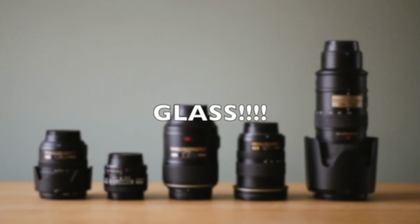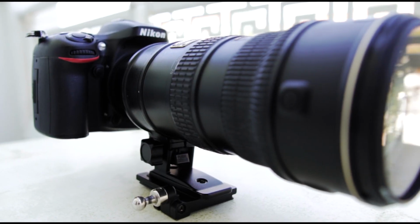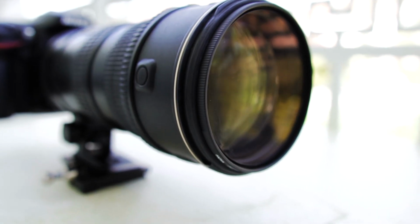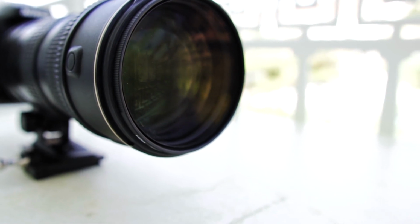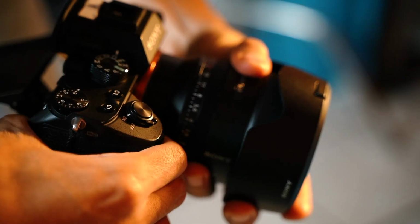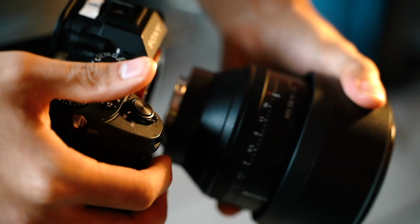Tip number three, that's glass, glass, glass. You can spend all the money in the world on the best pro body you can think of, a Sony A3 or a Canon R1 whenever it decides to come out, but that's not gonna instantly take your photos to the next level. It comes down to the glass.